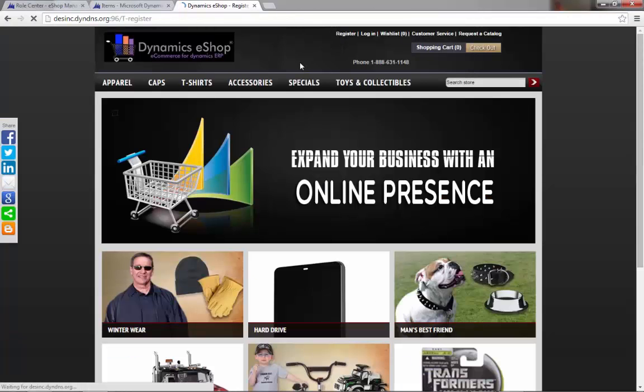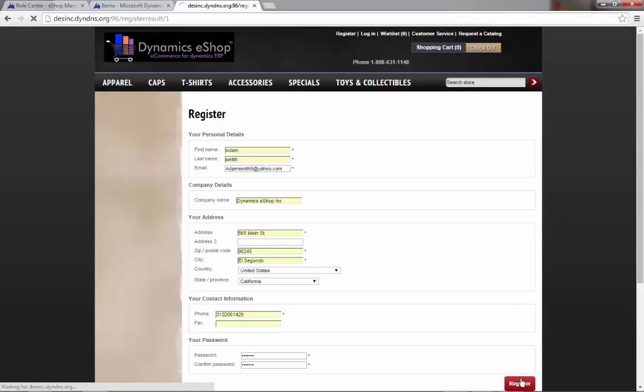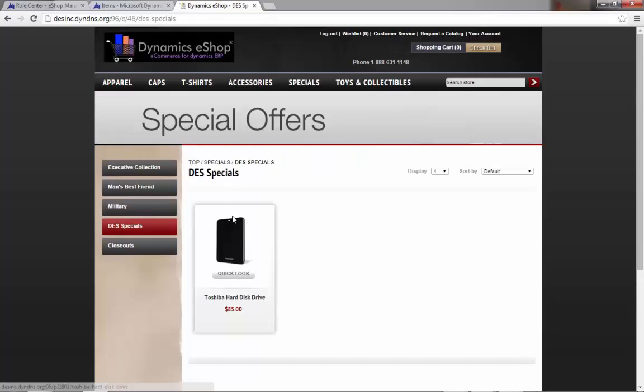So to begin the B2C transaction, our retail customer will register, and we'll see how this creates in NAV an eShop user ID as well as a new customer, and the two will be linked together. We'll take just a moment to complete all the required data elements. And so here we've completed the registration process, and now we'll begin the B2C transaction.